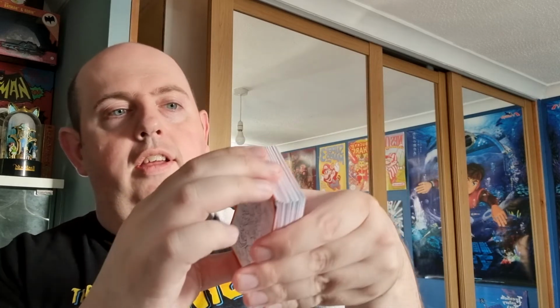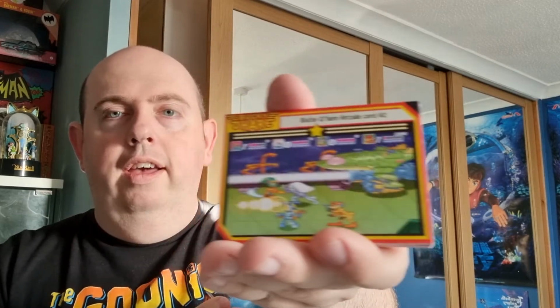Okay, then he's also putting in sketch cards, but you've also got cards of the arcade game. Is there one of the NES game? Have we gone past that?